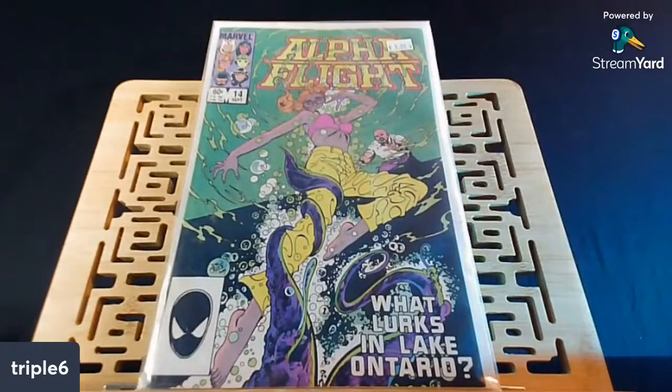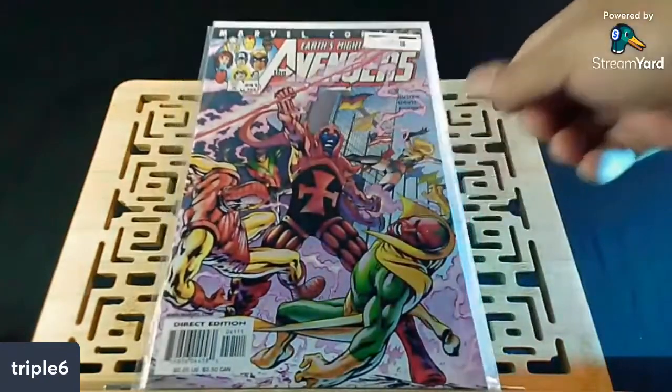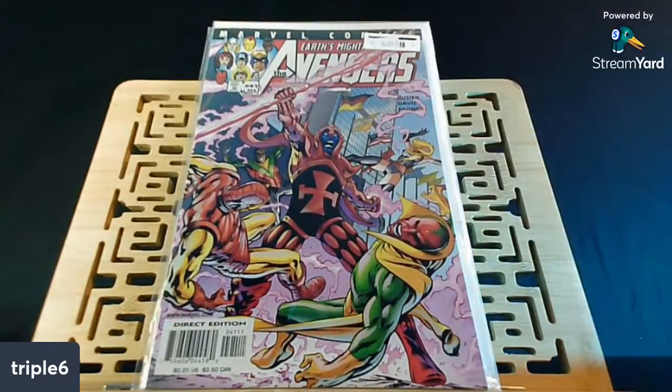This is Alpha Flight number 14. I believe this is the first appearance of Elizabeth Twoyoungmen as an adult, who becomes Talisman later on. A book that I said I never thought I would find, and once I found my first one, now I just keep on finding them. This is Earth's Mightiest Heroes, the Avengers number 41. I believe this is Kang the Conqueror's son or something.